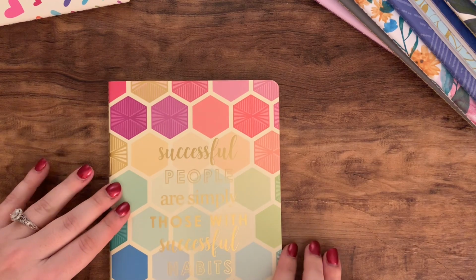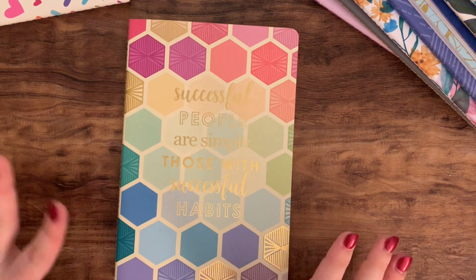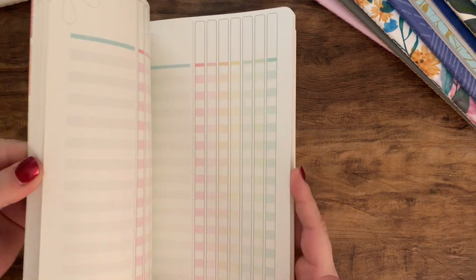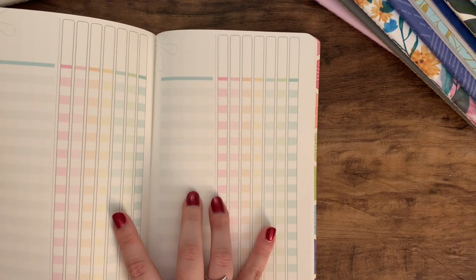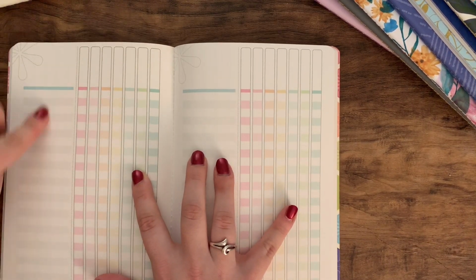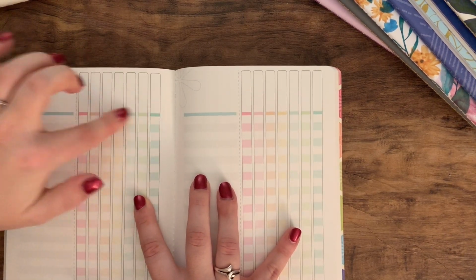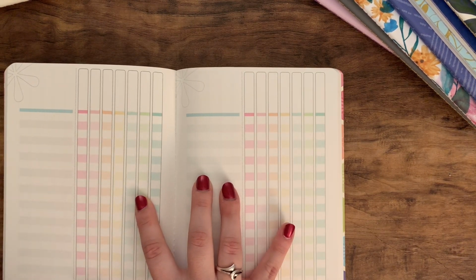The next one is the checklist Petite planner. So I originally wasn't going to get it. I didn't really know what I was going to use it for, but then I saw a video, I think it was Julie's Plans, and she went through her content planner and she had such a good idea for making a checklist and putting all of her videos here and then putting all of the things that need to get done in order to post a video up here and then checking them off as she went. And I thought that was such a good idea.